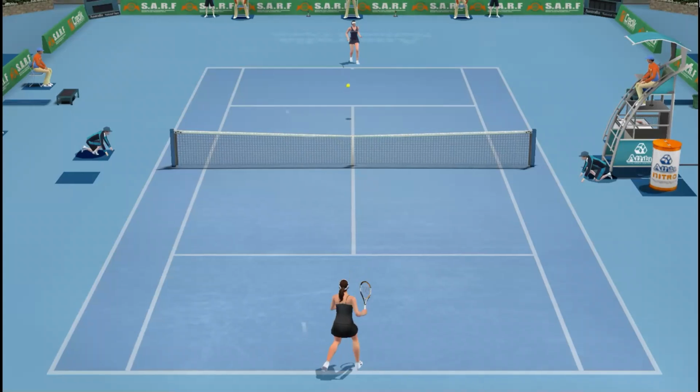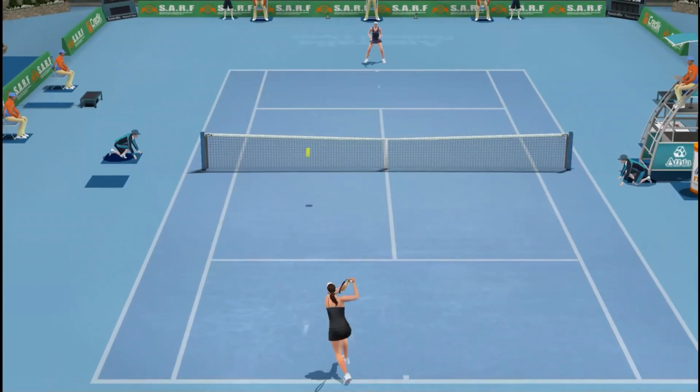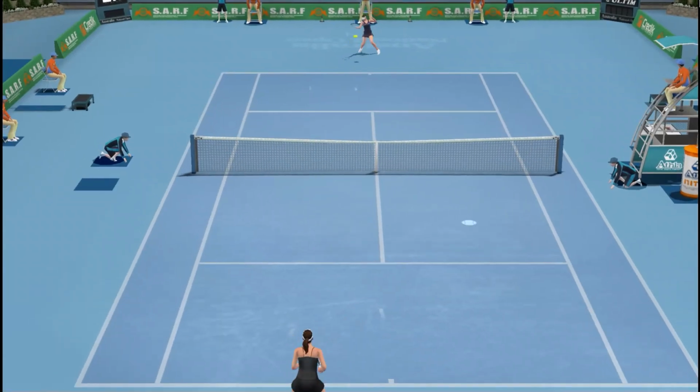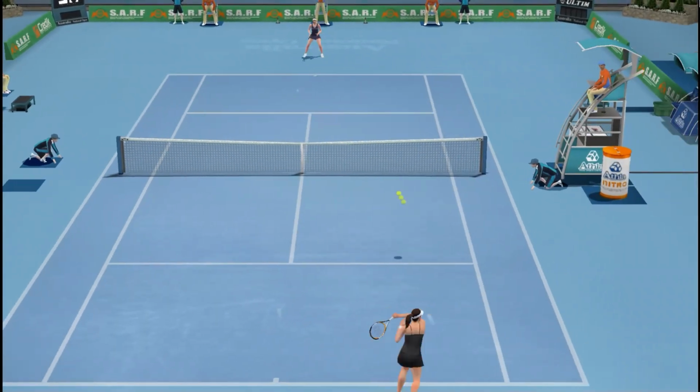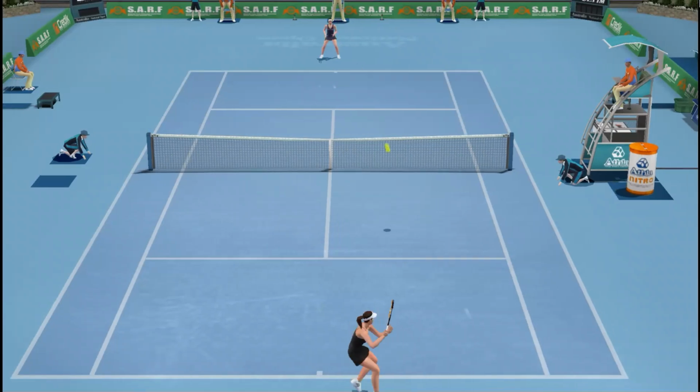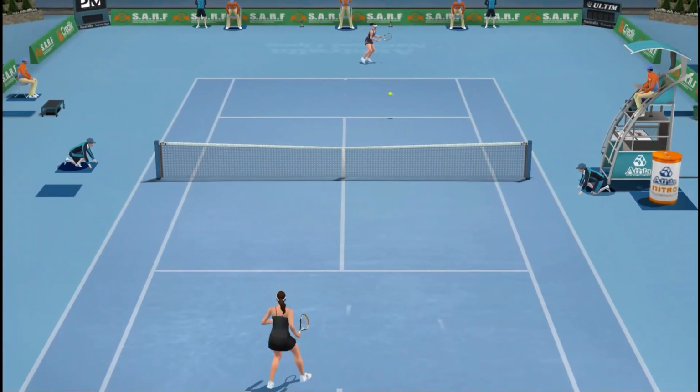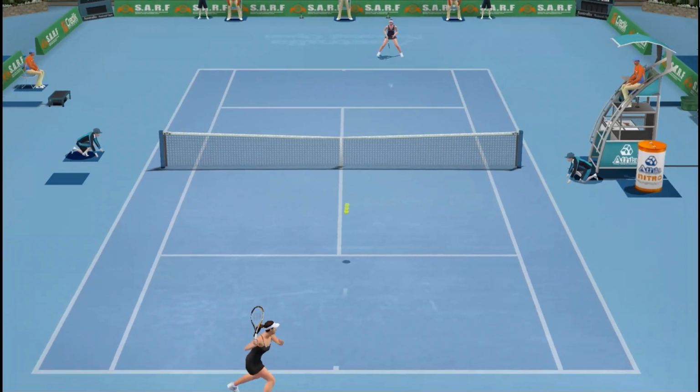Anna Ivanovic with a backhand. Backhand Martina Hingis, Anna Ivanovic with a backhand to the left, Martina Hingis turns. Anna Ivanovic with a forehand to centre with depth, forehand Martina Hingis. Anna Ivanovic with a forehand to the centre with depth, Martina Hingis forehand returning. After 2 shots each or so, Martina Hingis backhand to the centre, a bit of depth.